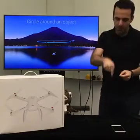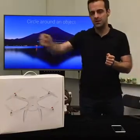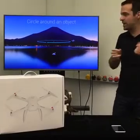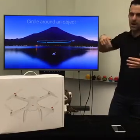But basically, you tell the point at which you want it to hover around, you set the altitude, and you say what the diameter of the circle should be. Right, so it can be a tight circle of maybe 5-10 meters, or it can be 200 meters, 500 meters, and it'll just do a beautiful sort of continuous hover around the point.